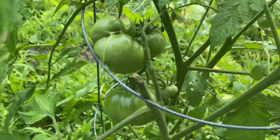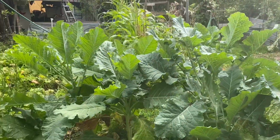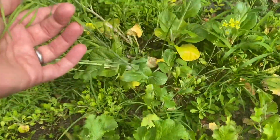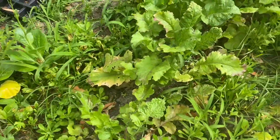And then tomatoes. Look at all the tomatoes. Waiting for those to get ripe. Yum, yum. 1,000-head kale. We ate some of that last week. It was really delicious. This is turnips. More chard. This chard is out of control. I think I'm going to take those seeds and plant them in the lawn. Might as well, right?